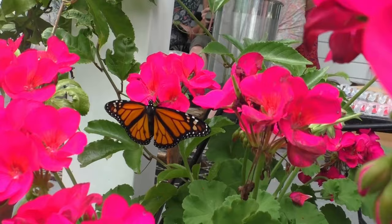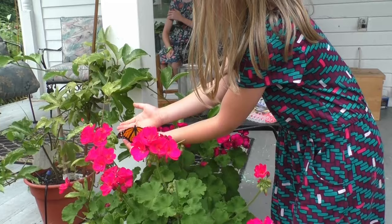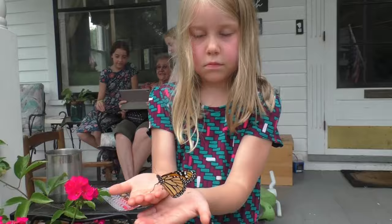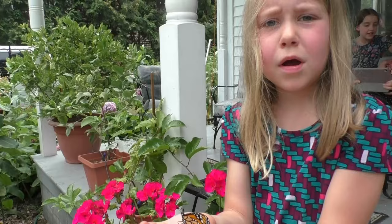Can I hold him and let him fly? If you're really careful. Really careful. Can you get it? Not yet. There you go. And he might fly away on my hand. I hope he can eat the last two of the girls. Yeah, there he goes.